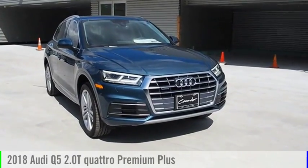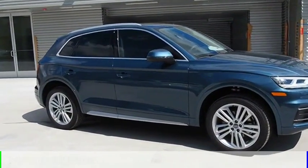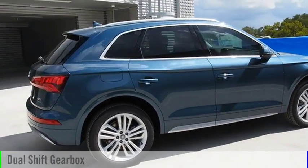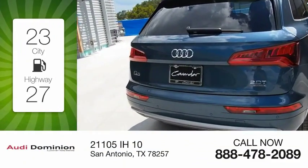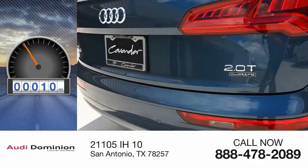Take a ride in the 2018 Q5. This vehicle is powered by a 4-cylinder, 2.0-liter engine and comes with an automatic transmission. Great fuel efficiency saves you money by requiring fewer trips to the gas station. This vehicle has less than 100 miles.